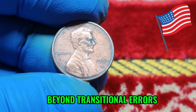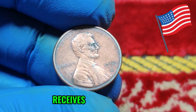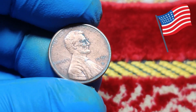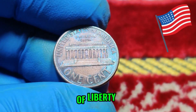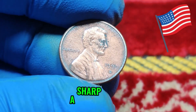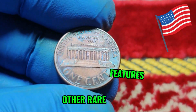But beyond transitional errors, there are also examples of 1990 pennies with doubling, specifically double die errors. A double die occurs when the die itself receives two impressions that are slightly misaligned during its preparation. When such a die strikes blank planchets, it transfers a doubled image onto the coins. On the 1990 Lincoln cent, some collectors have reported doubling visible on the date, the letters of liberty, or the motto "In God We Trust." These doubled features, though minor to the untrained eye, can dramatically raise a coin's value. A sharp, distinct doubled die with clear separation lines can transform an ordinary penny into a piece worth thousands, and in some cases, when combined with other rare features, millions.